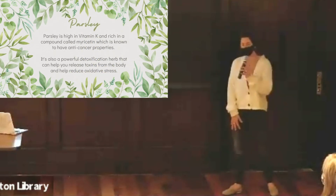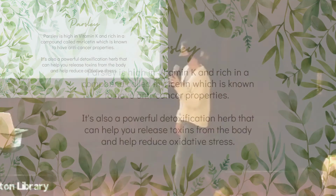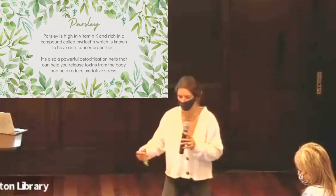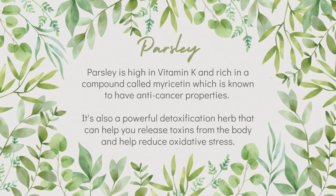So next we have parsley, again, another one that's high in vitamin K. And if you're familiar with parsley and cilantro, you'll know that they look very, very similar. This was grown from my garden. Parsley is very similar to cilantro. It's another one of those herbs that is really great for detoxification.